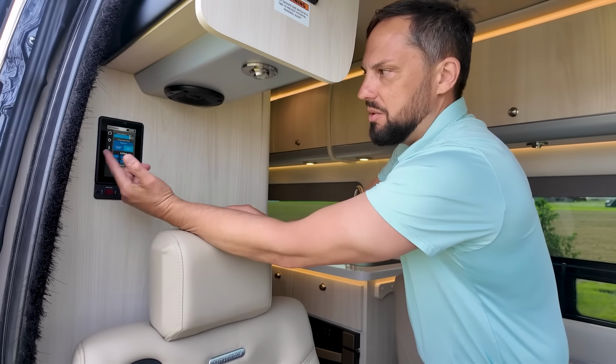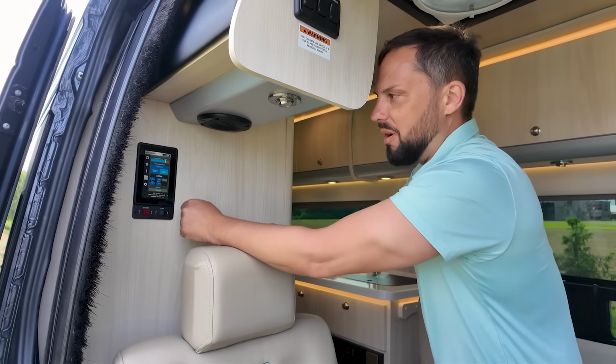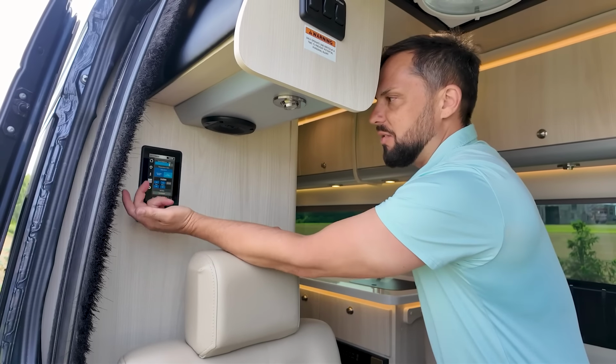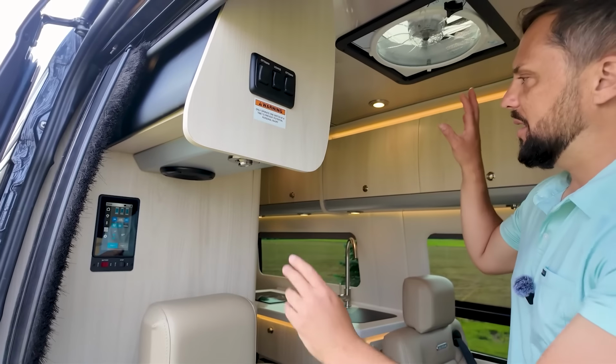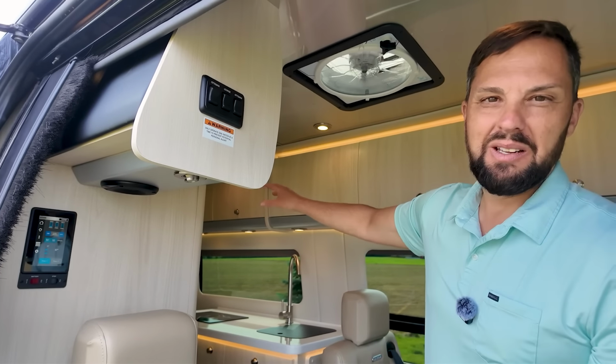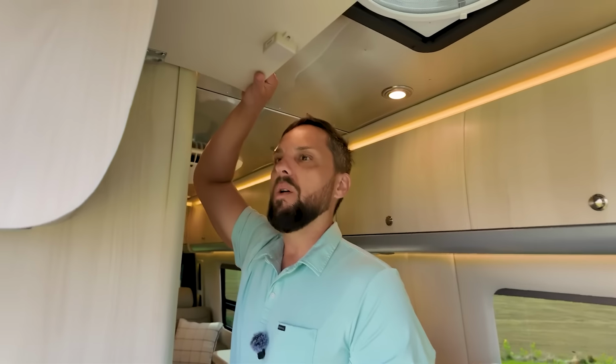And the last allows you to go to cleaning mode, which just pauses the screen so you can wipe it off. And you could change from Fahrenheit to Celsius. But that is the touch screen. These are the controls for the rear bed, which you're going to see. You're going to see that, it's pretty cool. Over here, there's a roof locker storage.